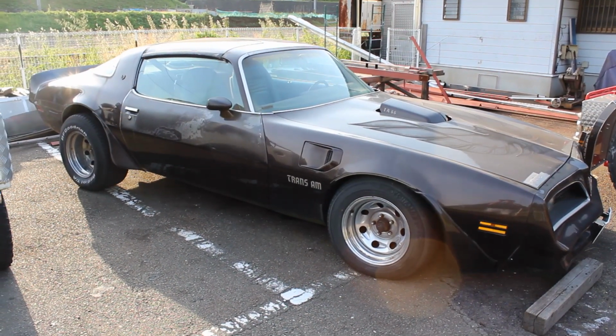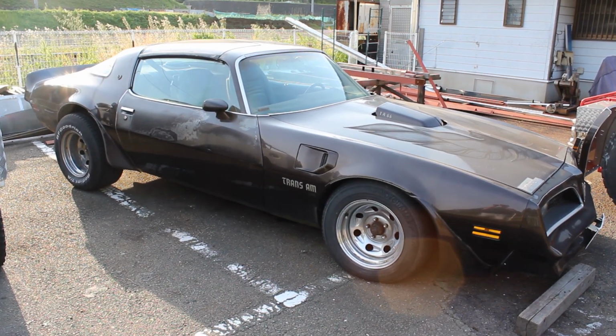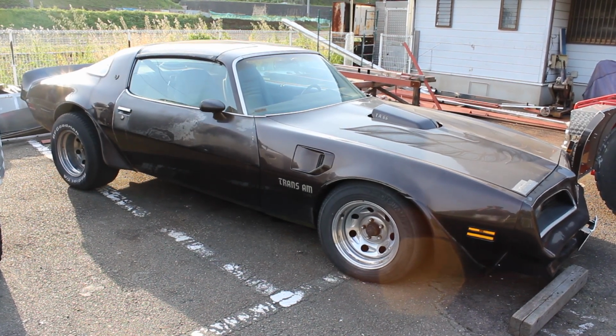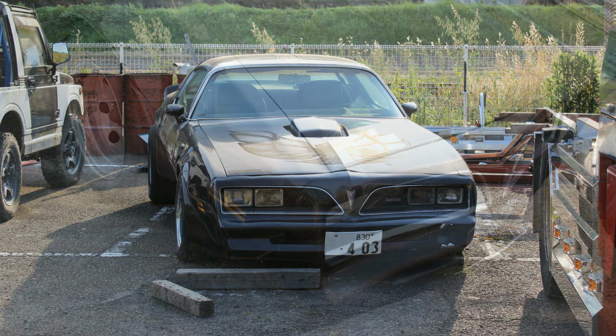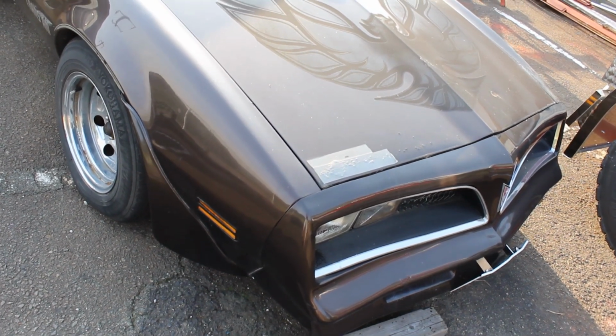Anyway, let's jump into today's car. It is a 1978 Pontiac Trans Am. Now, I'm going to go out on a limb here and say it's got the 403 Oldsmobile engine. How would I know that? Going on the license plate. Now, this is a spotted car. The owner wasn't available. I couldn't go peeking around. I couldn't pop the hood. I've got to go on how it's presented, and it says there 403.